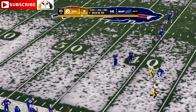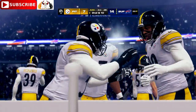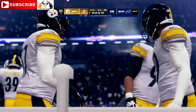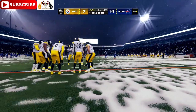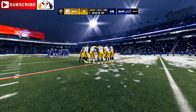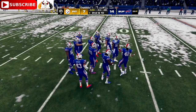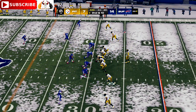The first play of the drive there is incomplete. As his old brain remembers, when I see 5 wide receivers on the field as a defender, I know the ball's coming out high. They expected it and got there and popped it free. Now a 2nd and 10.